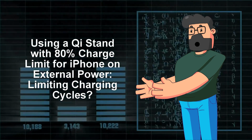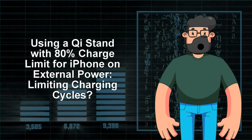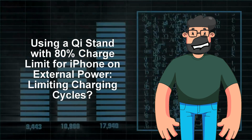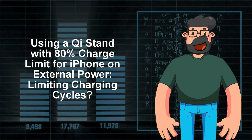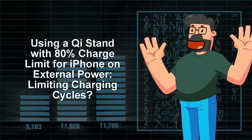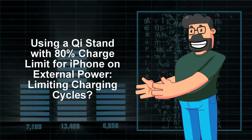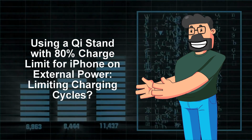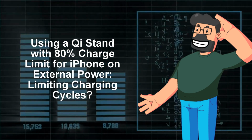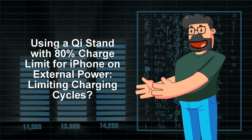Picture this. You set an 80% charge limit on your iPhone to preserve the battery health, but you're wondering if leaving it on a cheap charging stand throughout the day is as effective as using a tool like AlDente Pro on your MacBook. The main concern here is whether the phone will continuously charge and discharge around the 80% mark, potentially causing harm to the battery due to frequent cycling. So, is this charging stand strategy a safe bet to keep your phone juiced up and healthy without going through full charge cycles? Let's dive into the details.